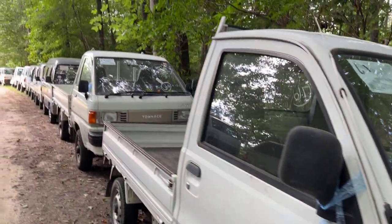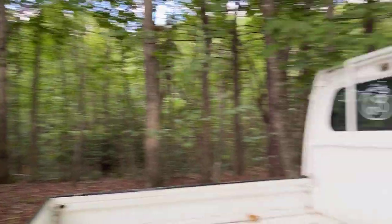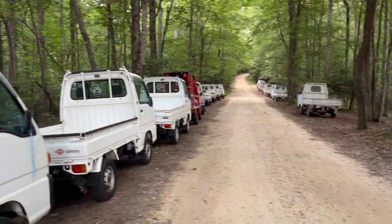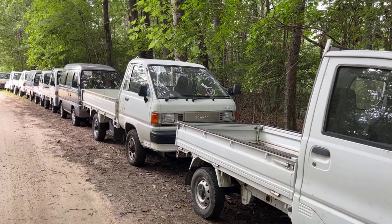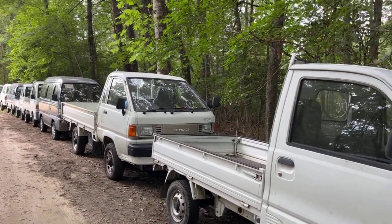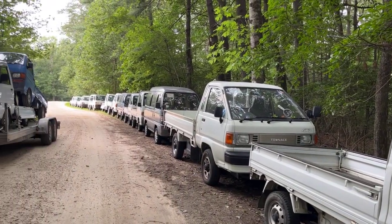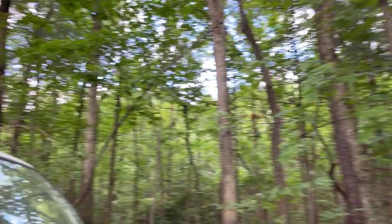Man, we just got another 7 in this morning. And these are just the ones to be serviced. And I've got another 12 that just hit the port yesterday. I think it was 12. That's a lot of mini trucks. And I've got so many more coming.